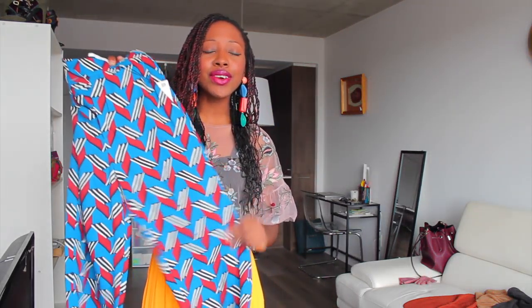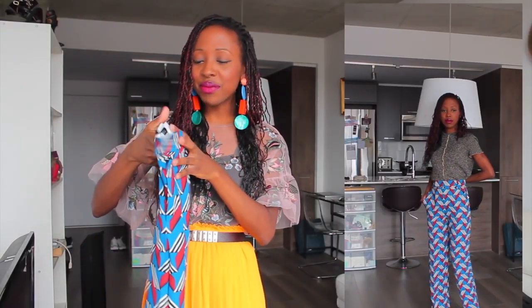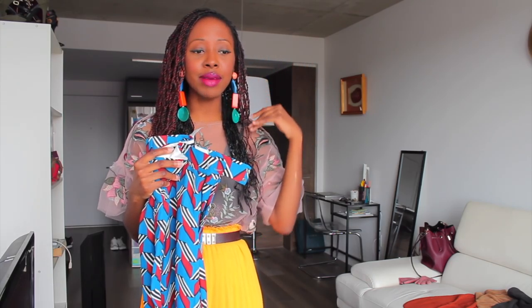So the other pants that I'm gonna show you are ones that I love, love, love. I love the color. I love the print, and I was actually surprised by how much I love these pants. We saw it, and I tend to love prints more and more, but there's a certain type of prints that I'm still not digging as much as I would like to.